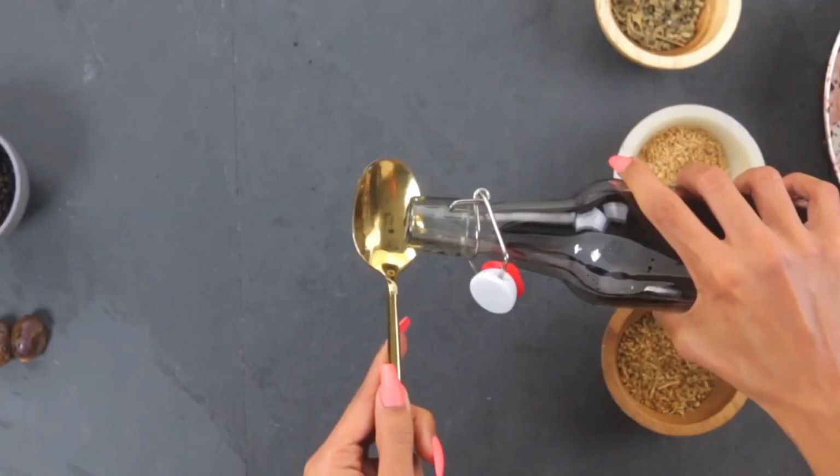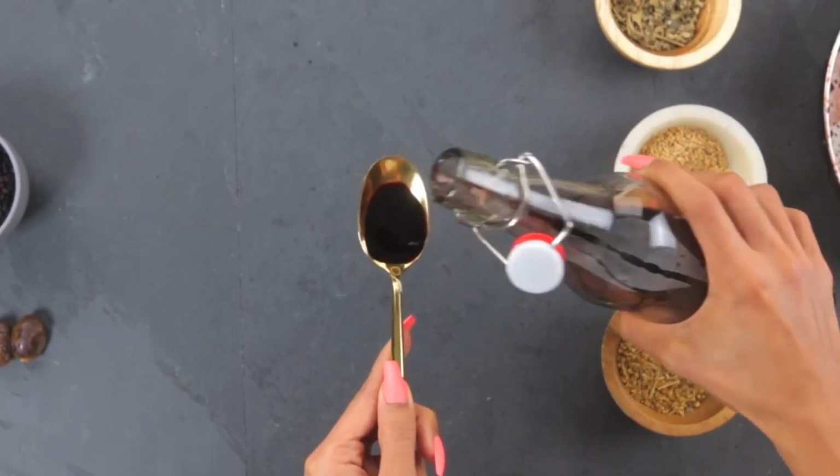So in today's video, I'm going to show you guys 5 different ways I like to boost my immune system quick and easy at home. So let's go ahead and get right into the video. So the first way is using an elderberry syrup.